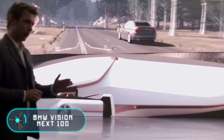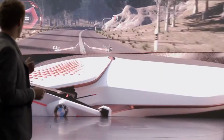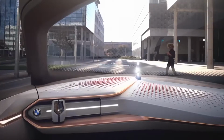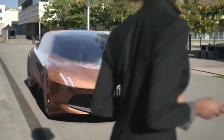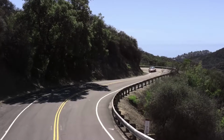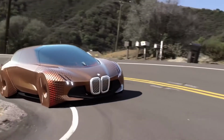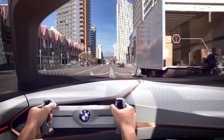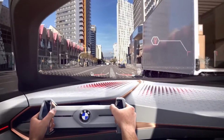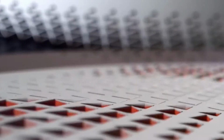BMW Vision Next 100. Thanks to its artificial intelligence, this car can anticipate the development of the situation on the road, give valuable advice to the driver, and solve some of the problems on its own. In conditions of poor visibility, the onboard computer will warn the driver of all road users who cross the vehicle's trajectory.